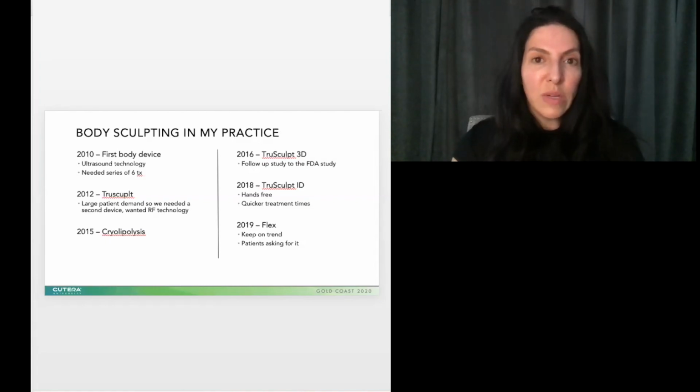So what we did is we did a follow-up study with them where we measured fat prior to treatment as well as 12 weeks after treatment to see how much that thickness of fat reduced. And we were able to reproduce that: on average, our patients did get a 24% reduction in fat. In fact, some of our patients got up to a 35% reduction in thickness of fat, which was a great result for them.